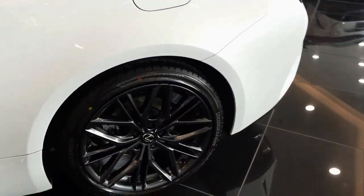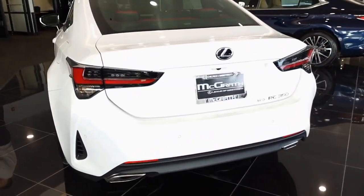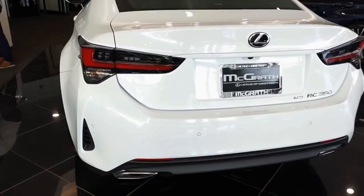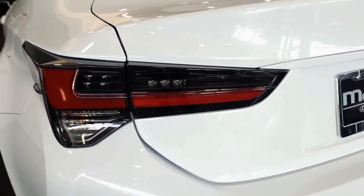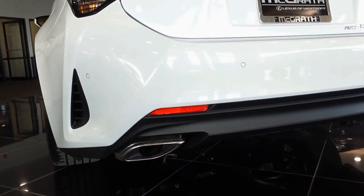Driving experience: the Lexus RC350 offers a sporty driving experience. Precise steering and a robust chassis provide sharp and dynamic handling, especially in corners. Additionally, various driving modes allow the driver to adjust the driving characteristics according to their preferences.